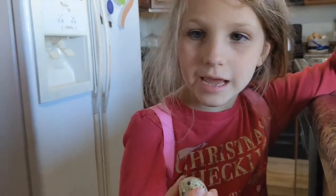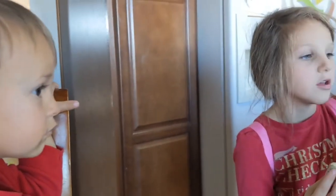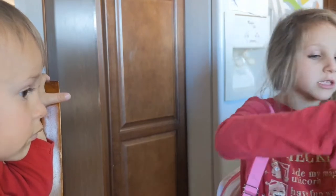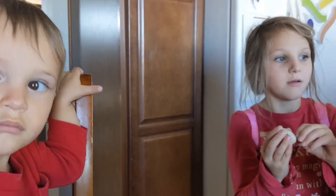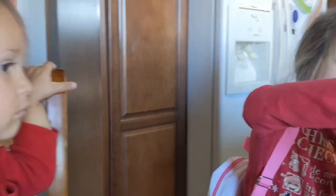This one's yours, okay, buddy? Do you like these eggs? Yeah. But don't go in my thing and get those ones. They aren't boiled, okay? Those are gonna be for hatching. And don't eat the chicks when they come out, because those are chicks, not boiled eggs.